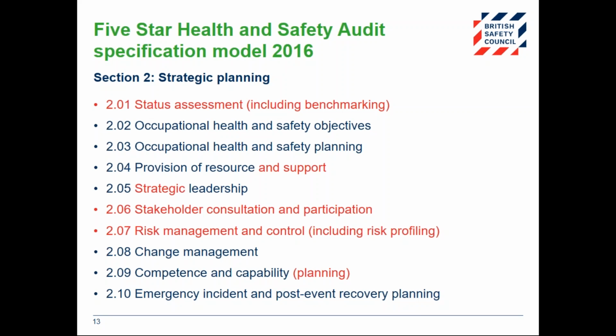Risk management and control, including risk profiling, is a combination now of 207 and 208 from the previous audit become 207. So we've put those two together. Change management doesn't change and is still a key part of the audit. And then we've added planning to competence and capability, again to differentiate from competence and capability elements elsewhere in the audit.